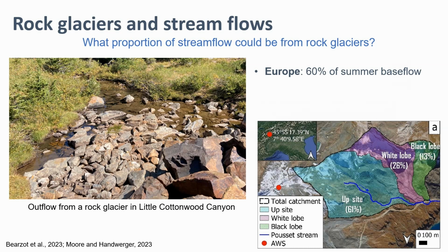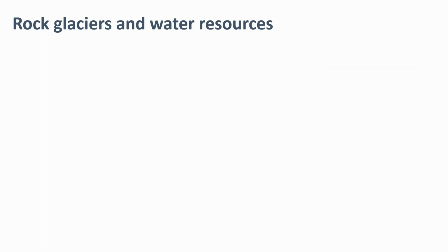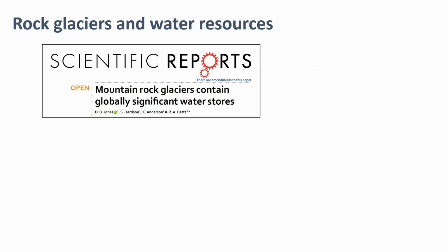And then we have a Utah-specific paper recently. In the Uintas, Jeff Moore was able to show that rock glacier melt may be 25% of base flow coming out of these high alpine catchments in the Uintas, another one of our big water towers in the upper Colorado. And I just wanted to shift that perspective of not just rock glaciers as a cool feature, but maybe rock glaciers as a water resource. And this builds on a paper from 2018 looking at rock glaciers as potentially globally significant water stores.